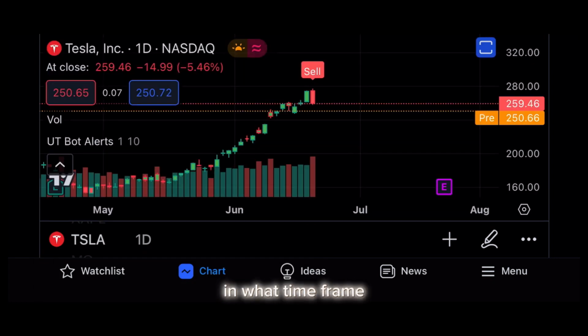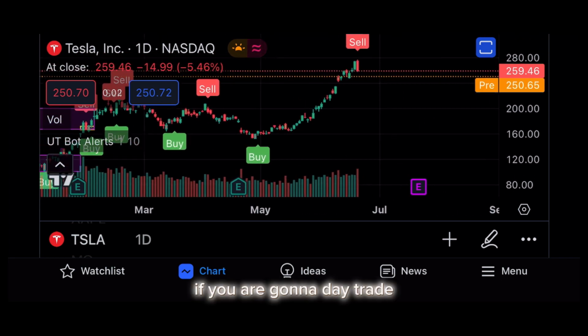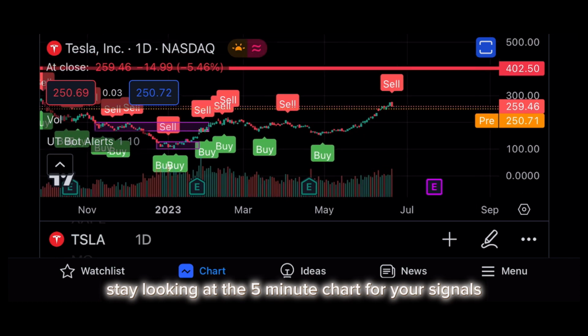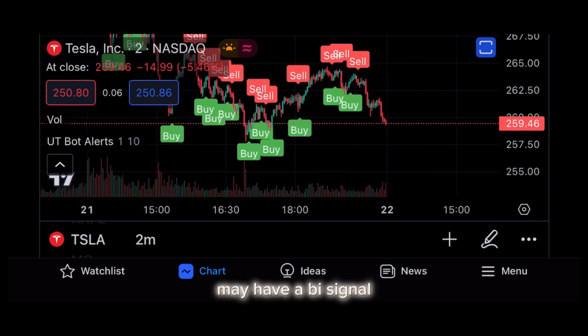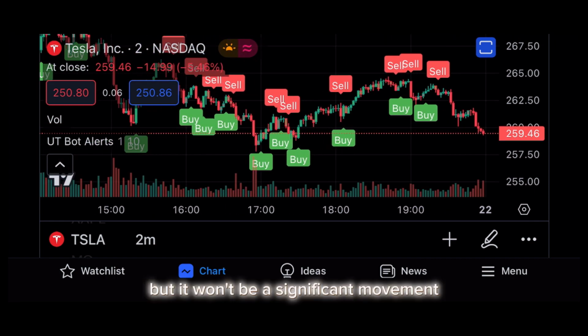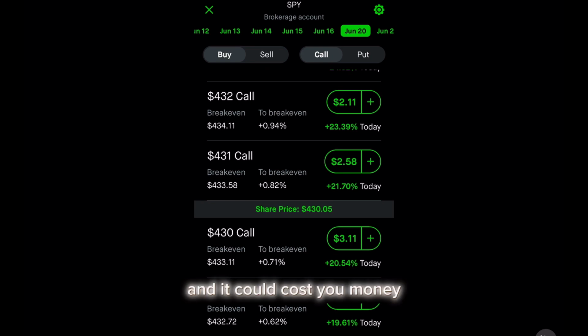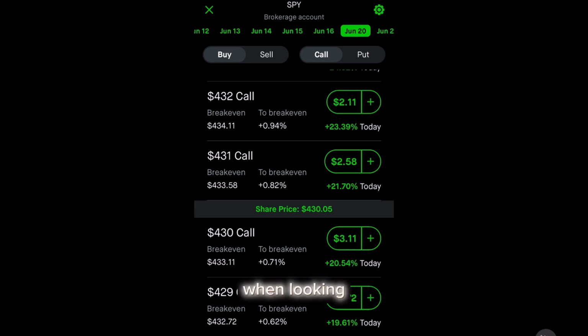Now, be careful in what time frame you look at this chart. I highly suggest, if you are gonna day trade, stay looking at the 5-minute chart for your signals. A lot of times 3-minute charts or 1-minute charts may have a buy signal, but it won't be a significant movement and it could cost you money. So make sure you're looking at the 5-minute chart when looking at a good position to jump in.